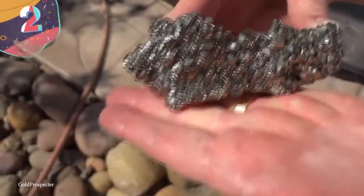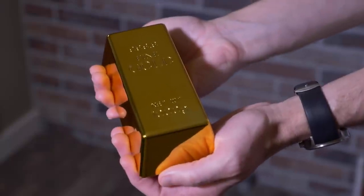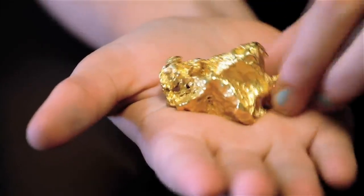Number 2. Iron pyrite. There's no doubt that the most precious metal of all is gold, and people have been digging, searching, and fighting for it for thousands of years. Those who look for it are, of course, mainly doing so because of its high value.